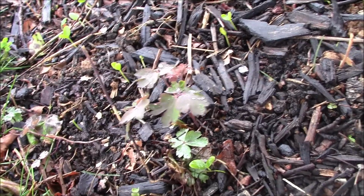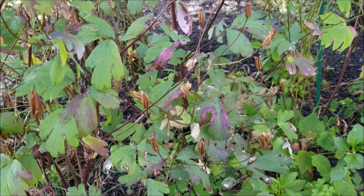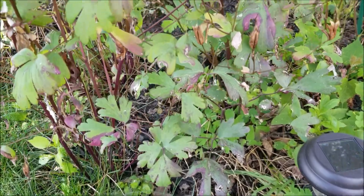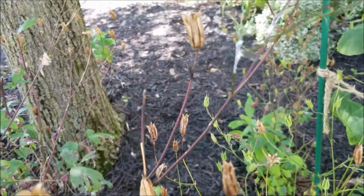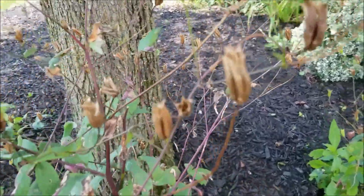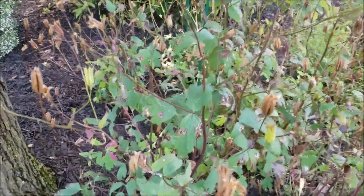But anyways, having too many of them, I actually ran into a fungus problem last year, the first time. And you can see the leaves are all damaged. You can see some white fuzzy stuff on some of the stalks. So this is just a regular fungus of some kind. And I attribute it to having too dense of a columbine patch. I didn't have enough airflow through the plants, and it was a wet year as well. So those two conditions caused me some problems. I didn't have any plants die.